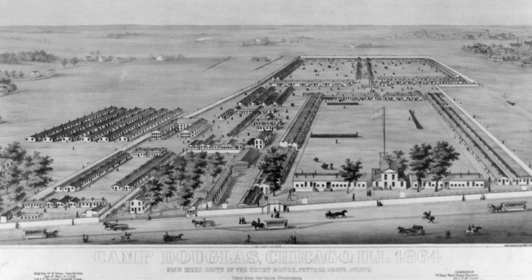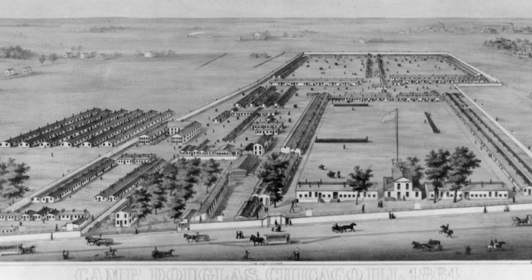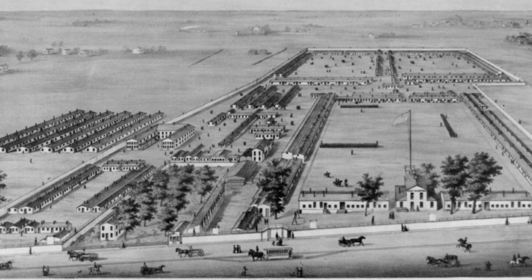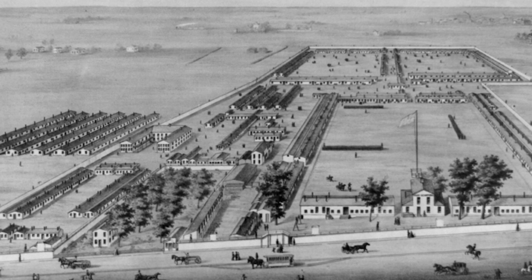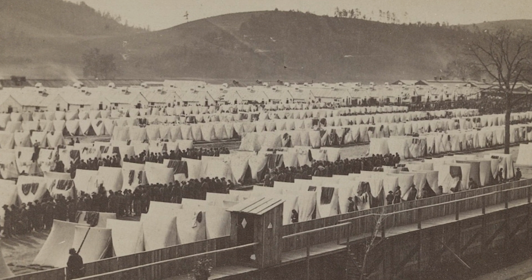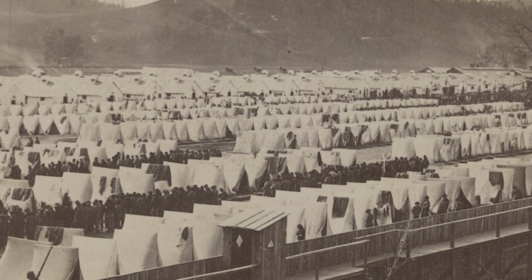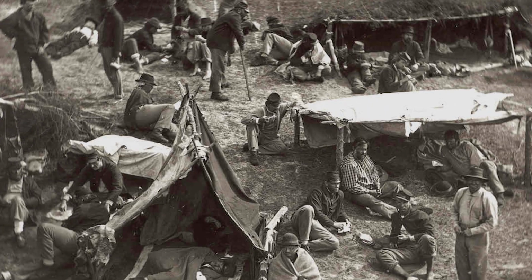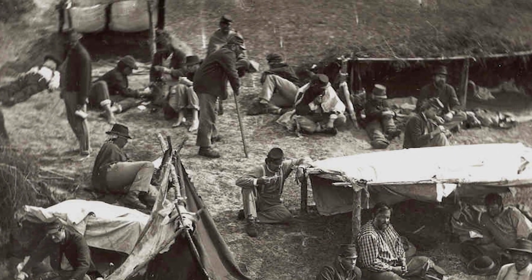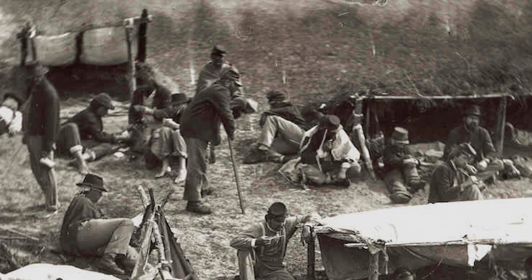Camp Douglas had seen 20,000 to 40,000 prisoners walk through its gates during the war. Estimates range that between 4,000 to 7,000 died at the camp, and it had a death rate at around 17%. Elmira Prison Camp had a death rate of 24%. It had 12,000 prisoners, and around 3,000 died. Andersonville had a death rate at around 29%. 45,000 prisoners were held at Andersonville, and around 13,000 died.